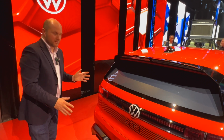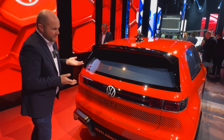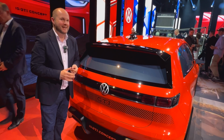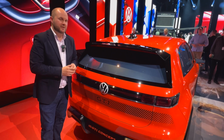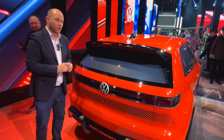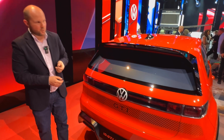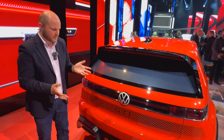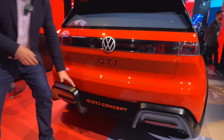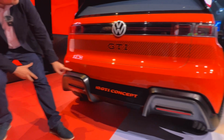Don't know about performance, all we do know is, as I mentioned, it'll be front wheel drive. Will it be 250 brake horsepower? That's kind of where the last performance versions of the Golf GTI have ended up. There was always a bit of a gap between that and a Golf R, and the Golf R is not going to be a thing in the not too distant future, so will that gap be as important anymore? Down here there's a couple of quirky things in this concept vehicle, like there's a little electrification sign here.